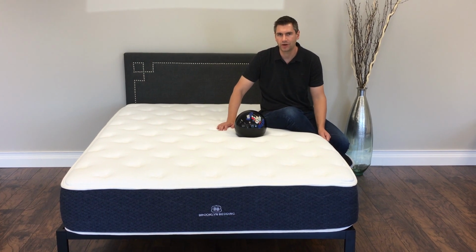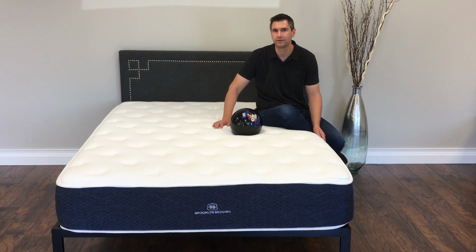It comes with a 120-night trial. A queen retails for $750.